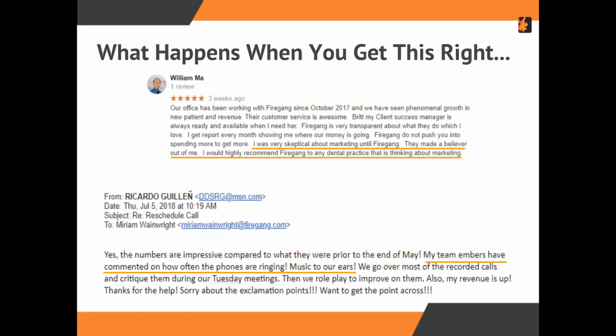William Ma, I just want to highlight this Google review. You can just see it by Googling Fire Gang. He said he was very skeptical about marketing until Fire Gang, but we made a believer out of him. And so he highly recommends us. And then we have Dr. G here at the bottom, who sent an email to one of our client success managers and said, "My team members have commented on how often the phones are ringing, which is music to our ears."